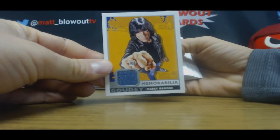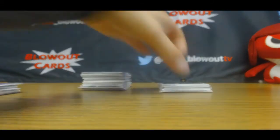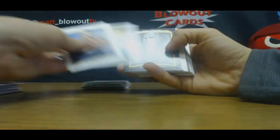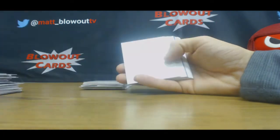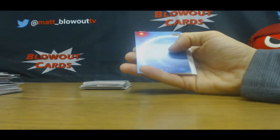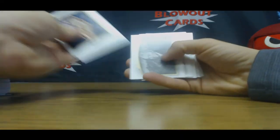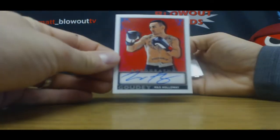Got a Marky Ramone, single mem, Jupiter, and another one, at least 1214B. And finish with Holiday. Autograph. Max Holiday. Got his signatures.